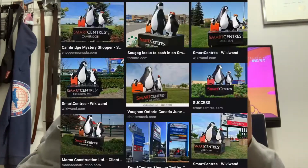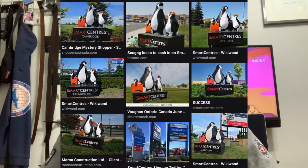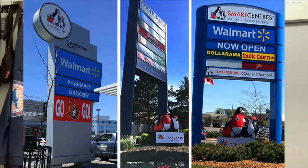Now, why is this an excellent buy? Why am I recommending this? Because if you're Canadian and you've lived in Canada for the last 10 years, you're going to notice all these big, huge plazas being built around, especially in the Vaughan, Whitby, Toronto area, anywhere in the GTA. You're seeing all these big plazas.